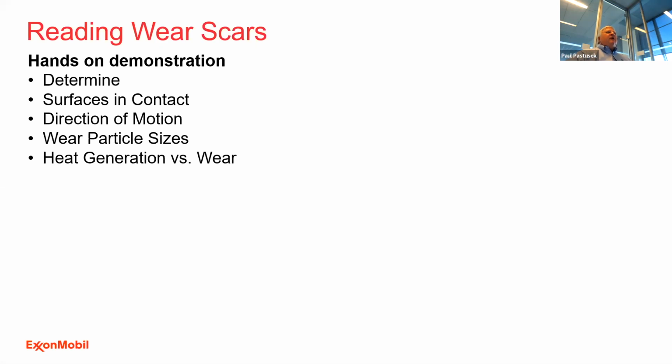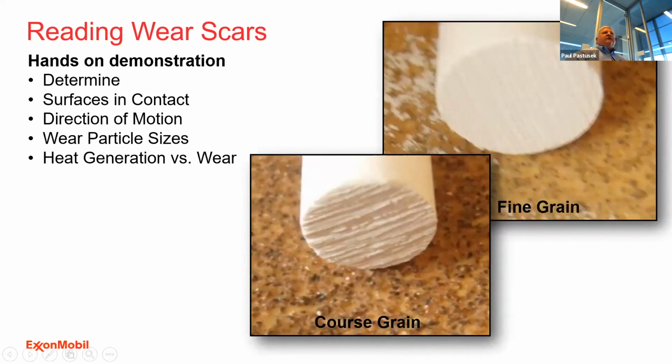So now we're going to do rip wear scars. Again, we're going to determine the direction of motion, what surfaces are in contact, and some idea of the particle size. So here's the one thing. Take your piece of chalk, run it against a piece of 220 grit sandpaper, fine grain, and you'll see these real fine striations. If you take 60 grit, you'll see these coarse striations.